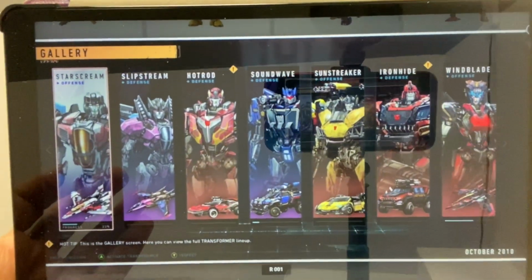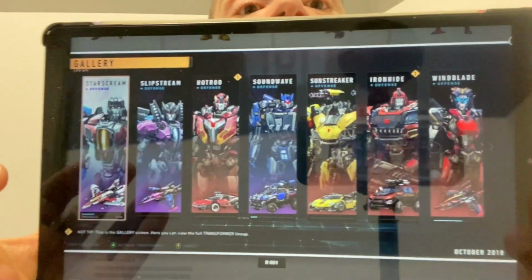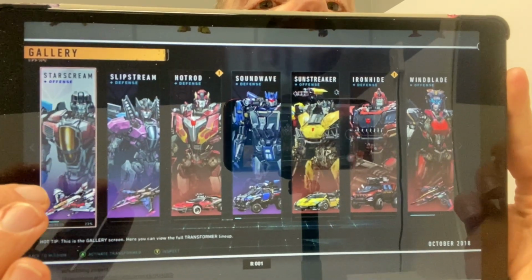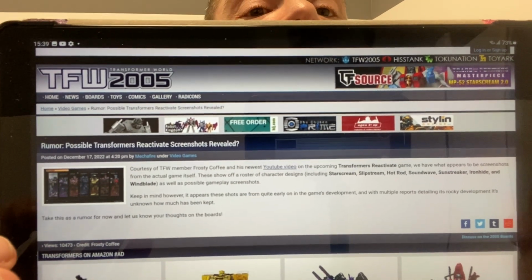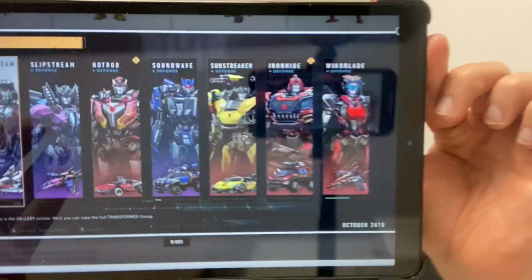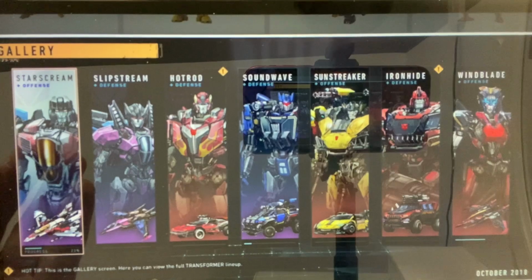Right, this isn't an absolute definite, but it is thought to be a leaked preview screen of the new game Reactivate. I can't even see what I'm doing. There we go. It's not been confirmed yet. I've got this screenshot from TFW 2005, and there's a couple of other screenshots as well. This is courtesy of TFW member Frosty Coffee in his newest YouTube video. As I say, we don't know if it's official yet, but I'll just go back to that image because I think the characters do look very, very good. And again, hopefully this will be a nice enough replacement for, of course, Heavy Metal, which got cancelled.